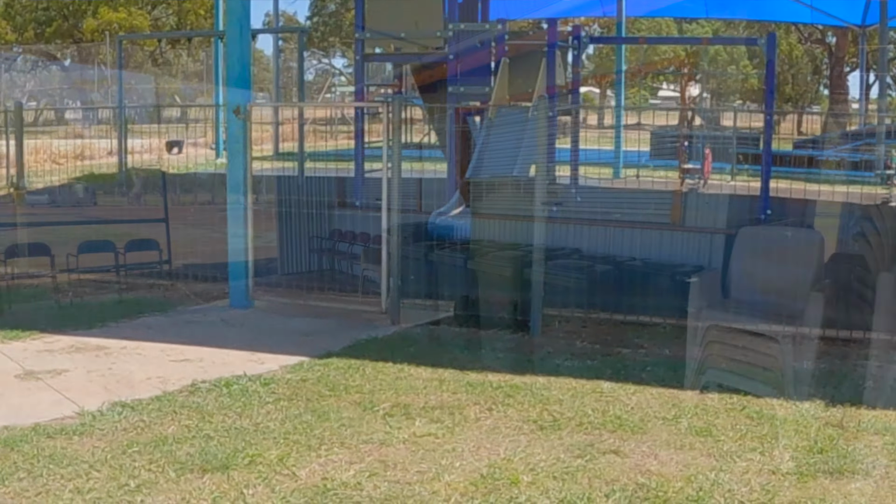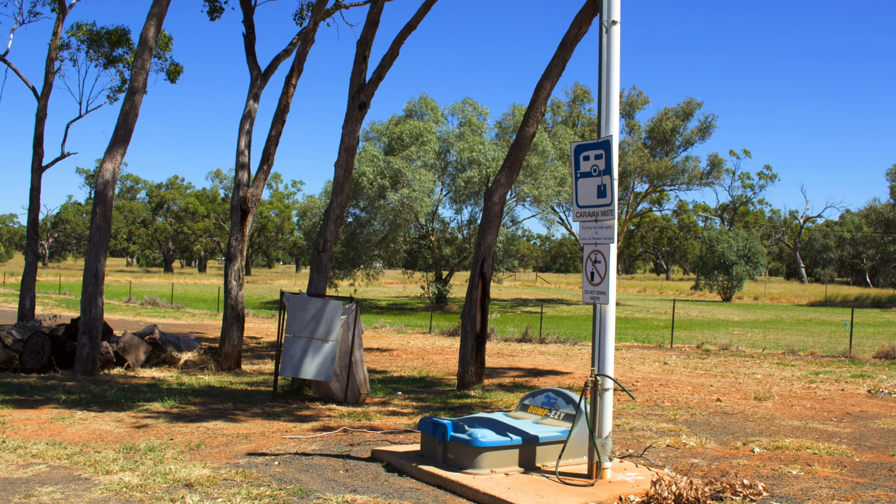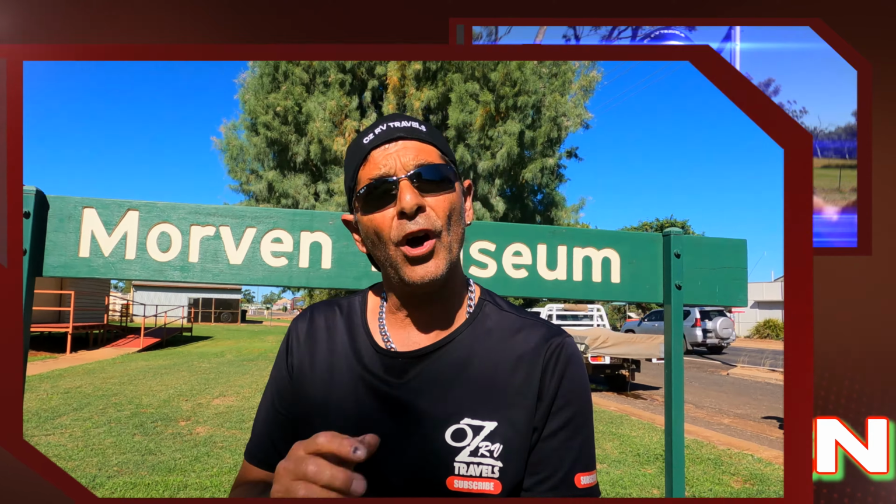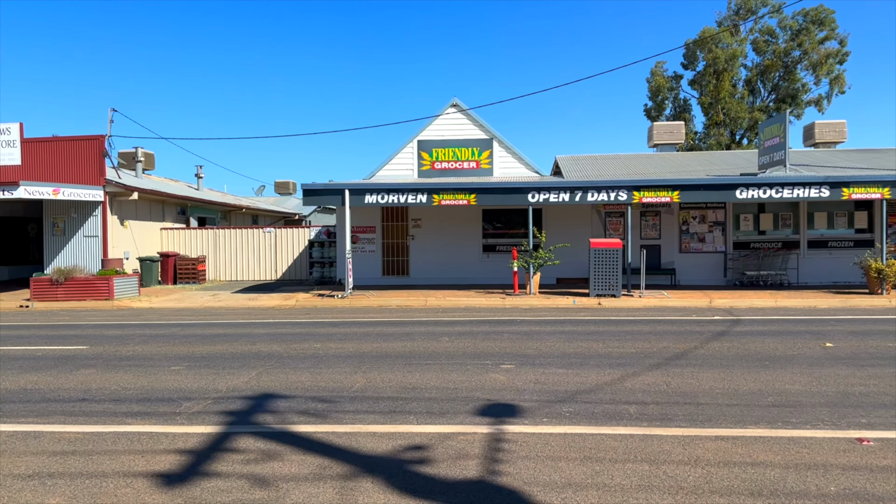Now, also around the area here, they have got bins. So if you've got some rubbish, just throw it in the bin. Now, they do ask for cans and bottles in a container right next to us. Separate them, put them in there. All the money, like I said before, comes out to this park. Let's save this town.